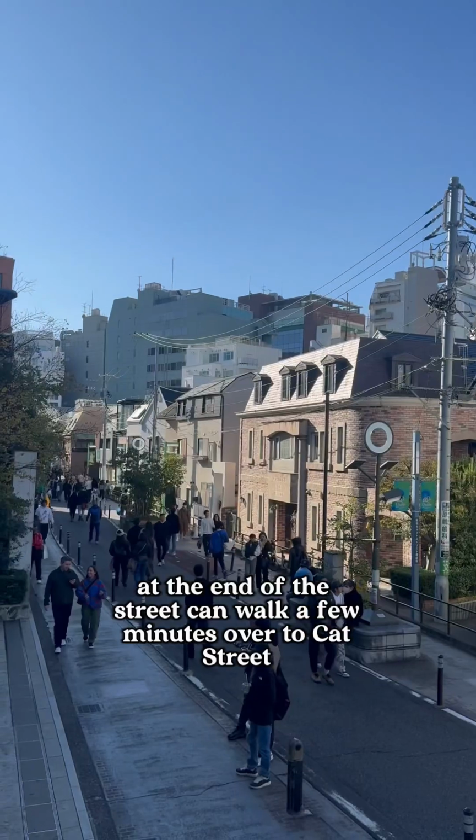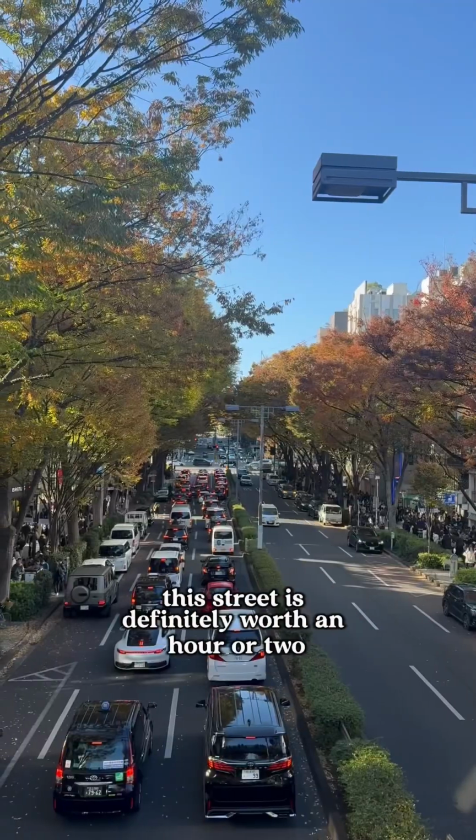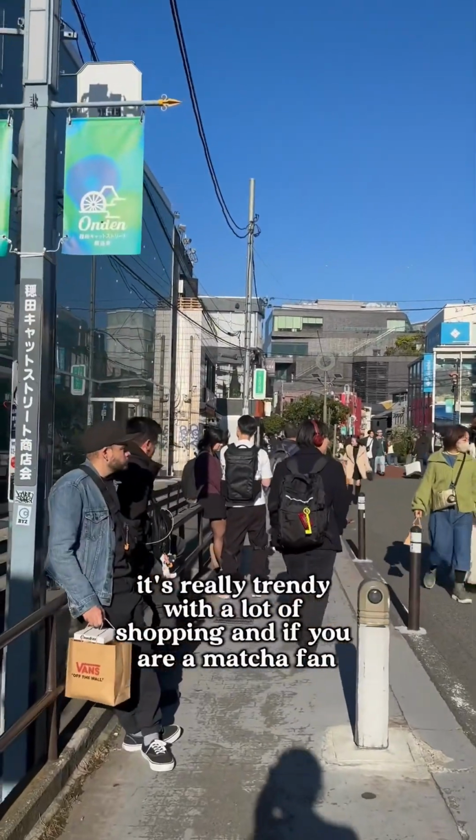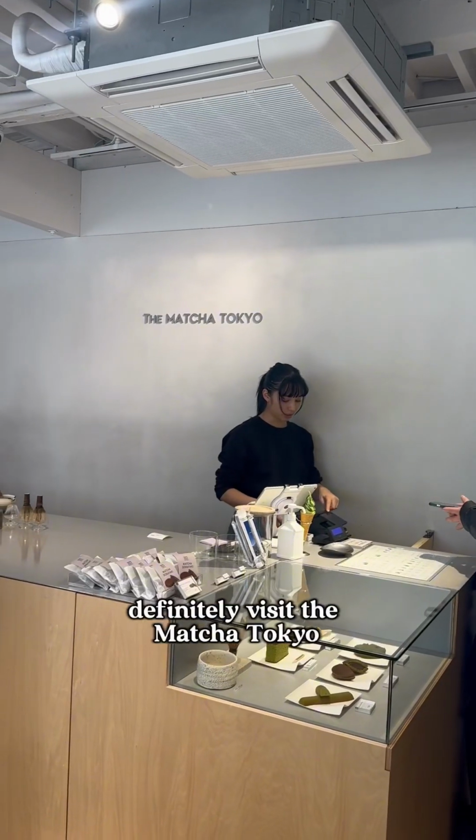At the end of the street, you can walk a few minutes over to Cat Street. This street is definitely worth an hour or two. It's one of my favorite streets in Tokyo. It's really trendy with a lot of shopping. And if you're a matcha fan, definitely visit the Matcha Tokyo.